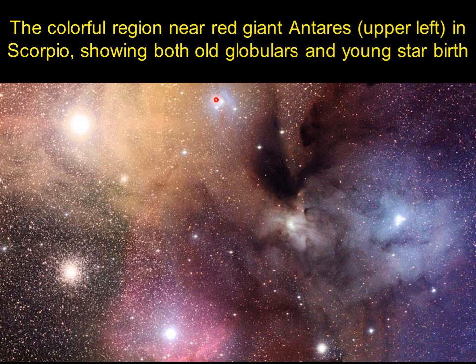And there's another example of that up here. And then there's M4. That's a globular star cluster. And here's another globular cluster, so close to one of the brightest stars in the sky. The head of Scorpio is actually a pretty neat place to explore in summer skies.